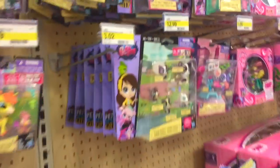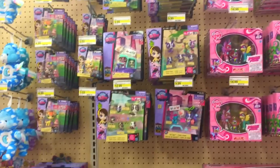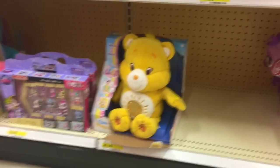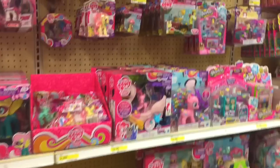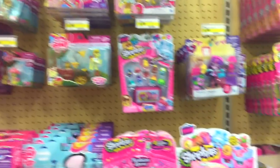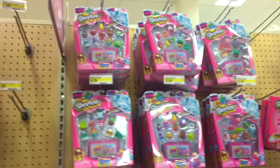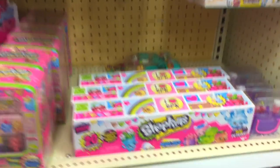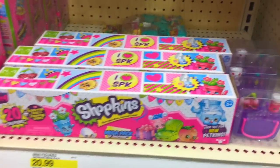But what I really want to see is if they have mega packs. So here we have Littlest Pet Shop, looking so good. Got some Care Bears down here. Woo-hoo. Hi there, Fluttershy. All right, My Little Pony. So we have, here are 12 packs from season 4. There's some season 3. And this is what I was here for. Mega packs. And they have two different kinds. They're coming home with me.